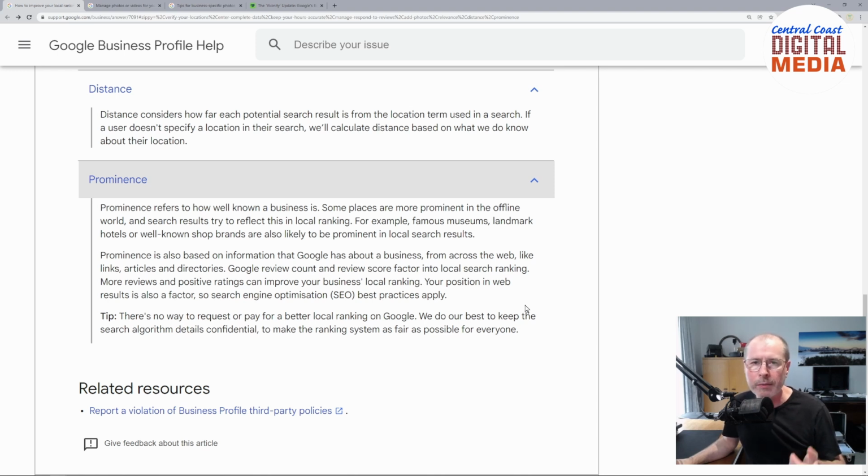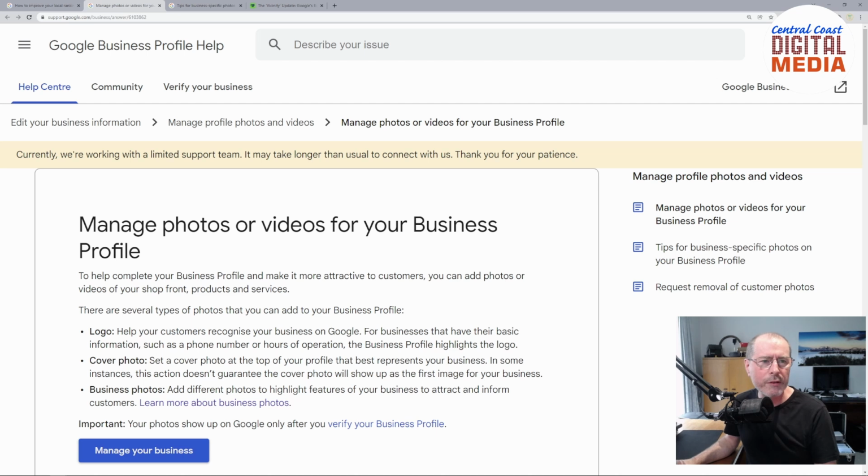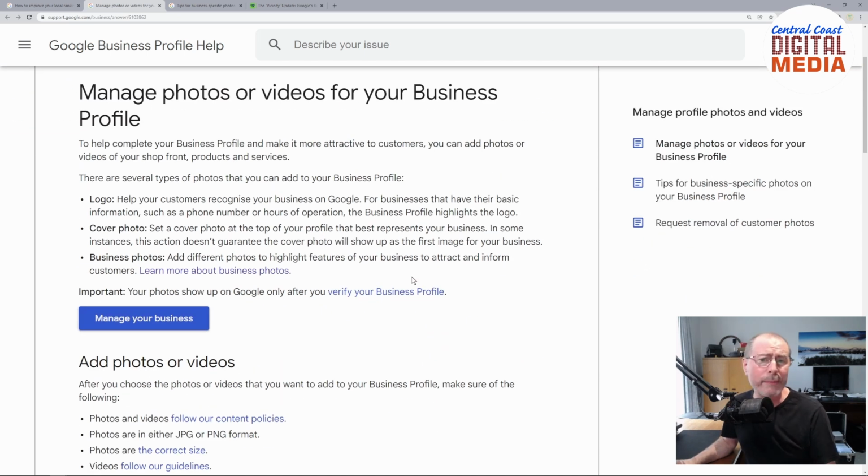So make sure that you do actually have some good quality photos that help to explain what it is that your business is offering. So let's get into that a little bit more. When it comes to photos, first you have to be able to manage your photos, because there are times when old photos have to be removed. It might be photos of old staff members that have left.